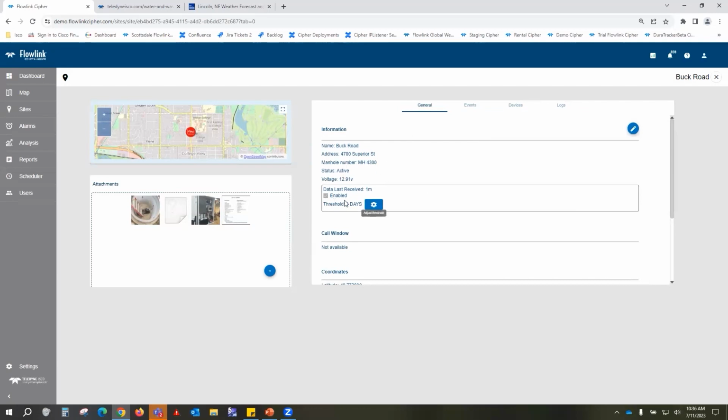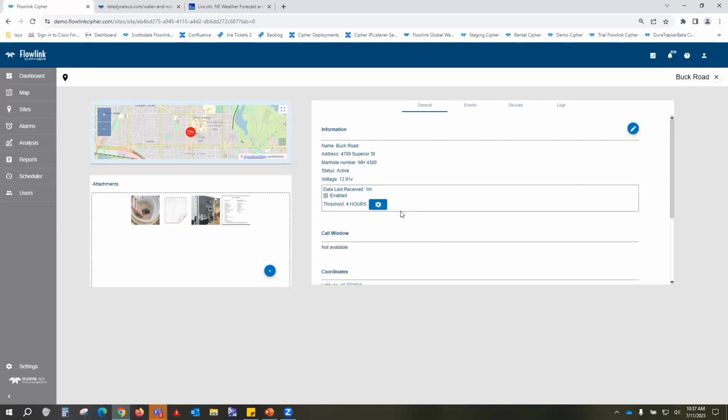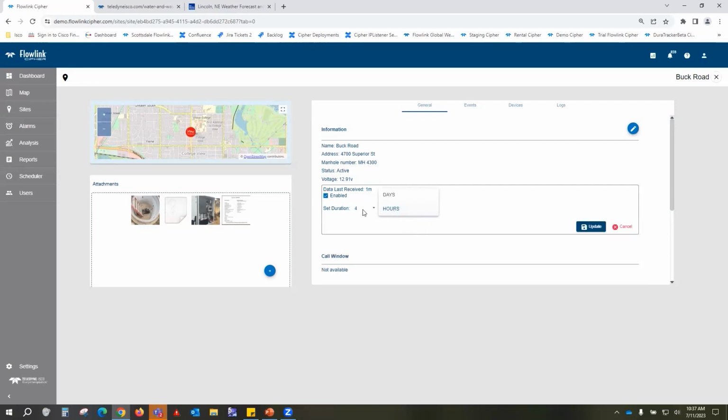Finally, on this screen, this is the default 1 day that I was talking about for failure to push, where it goes yellow. This is where you can set that. In the site screen, if you hit this little icon here, you can change how often you want it to alarm if it doesn't push in. So if I wanted to set it so that if it doesn't push in for 4 hours, I get a silent alarm instead of once a day, you can choose what you want in that location there. I want to get that back to 1 day, actually.